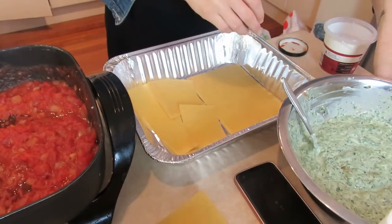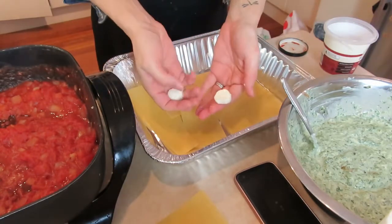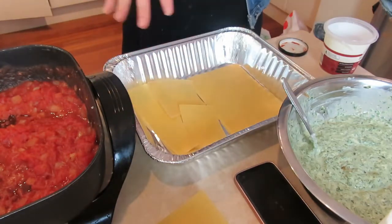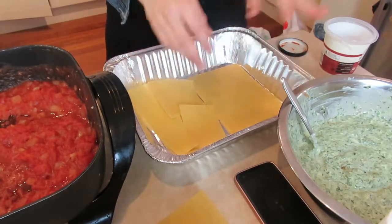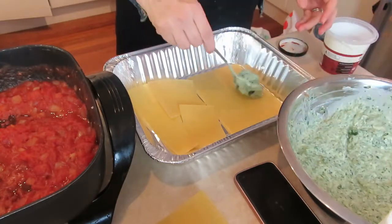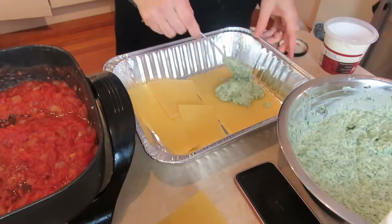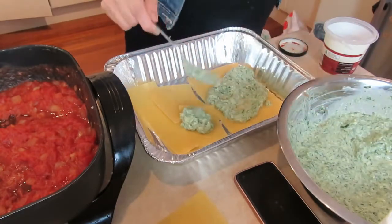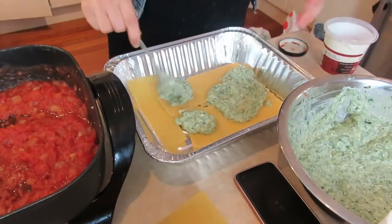Change of plans. I had some bocconcini I had to use up, so mini mozzarella, and I just had to use up the rest of the parmesan. So that's what I'm going to use as the topping cheese, because I can't be bothered grating anything either, grating cheddar. So let's get this assembly going. That is one chunk of frozen spinach. That's alright. So we need to put a third.